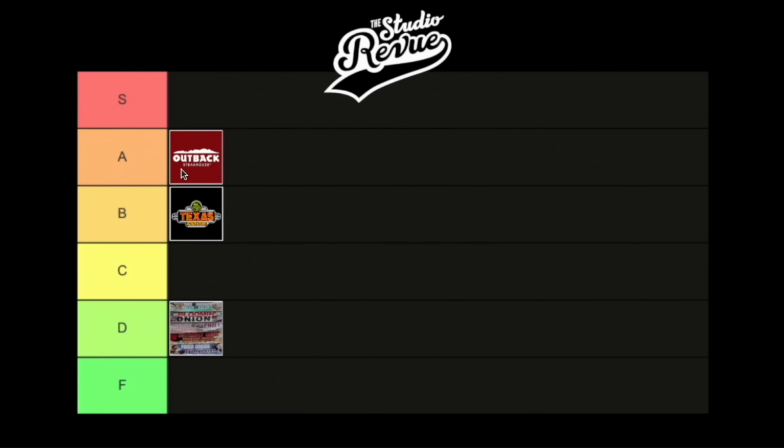All right, I think that in all categories except for the price and the grease, this outperformed Texas Roadhouse. Gonna have to go A tier on this one.